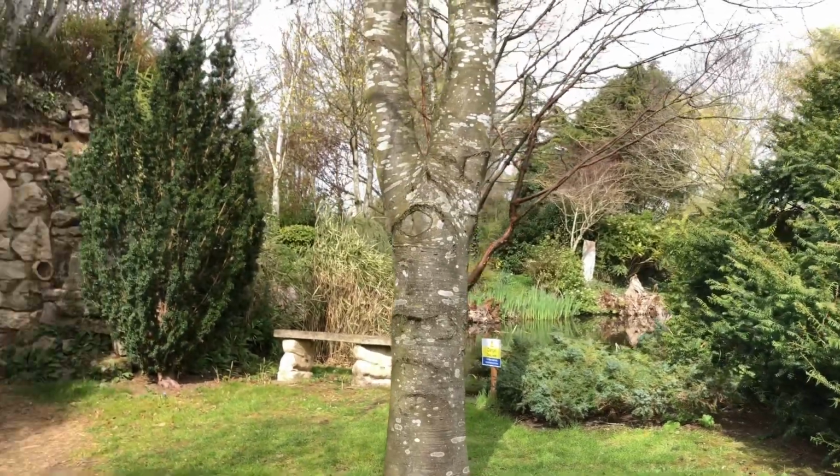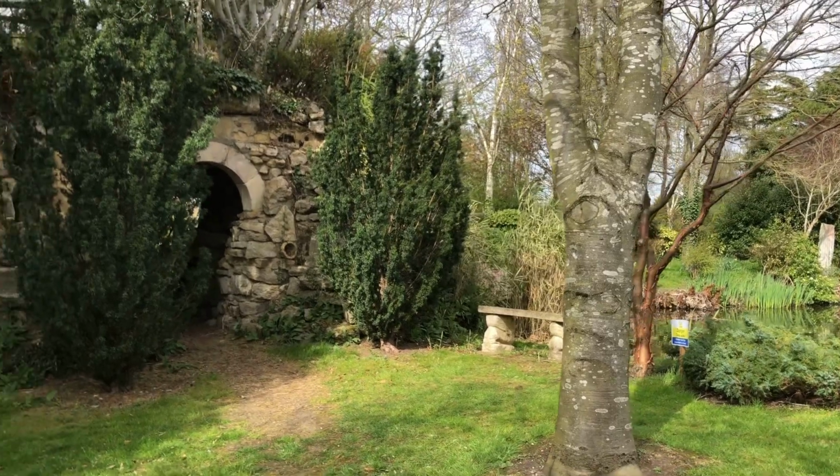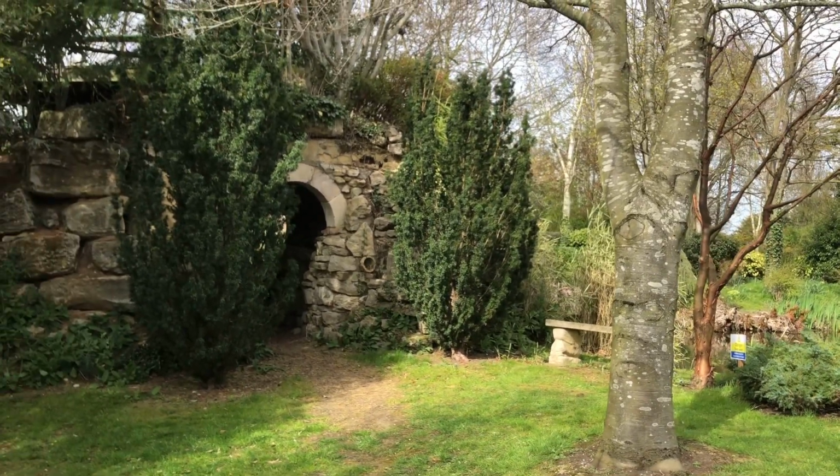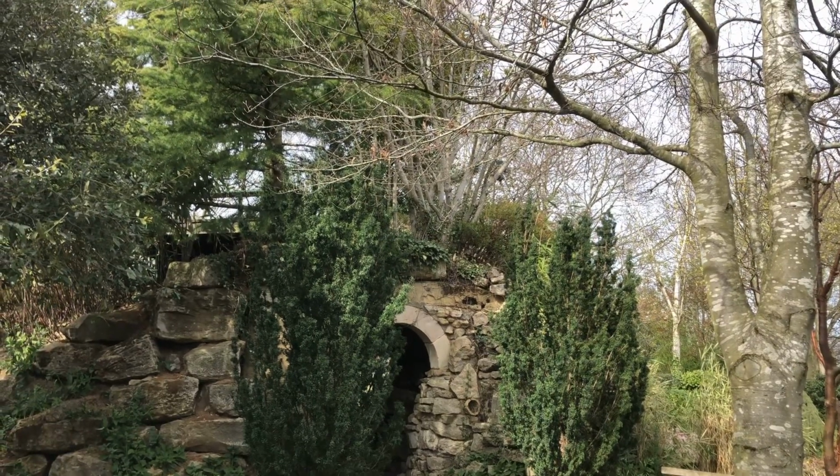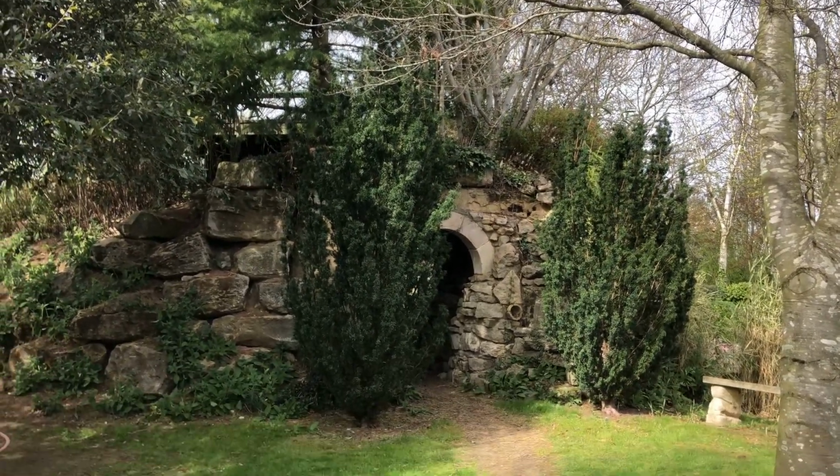I'm really keen on the shape of that one. It's a nice example. And there's 2 nice yew trees as well on the entrance to there. Some really great structure in this garden.